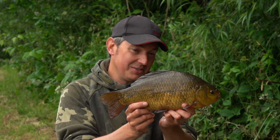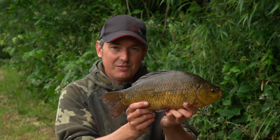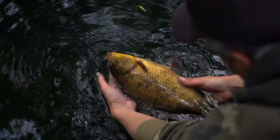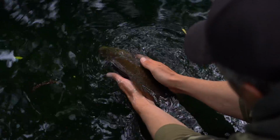And I'm absolutely chuffed to bits, but I can't wait to get that rod back out because, believe it or not, this is probably about an average size for this lake. This one's 2lb 11oz, and they certainly go a pound bigger than that in here. How about that? Off you go, buddy.